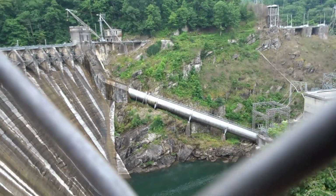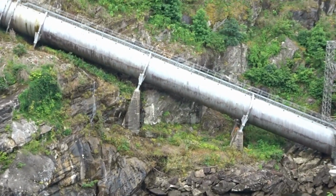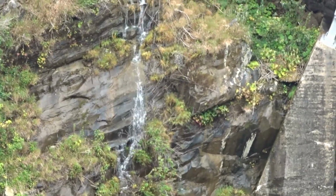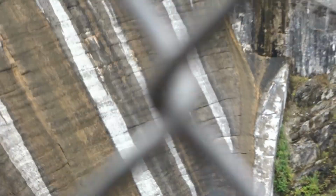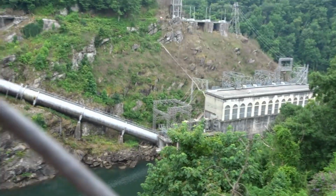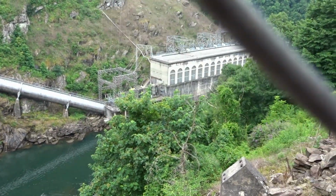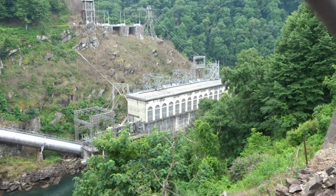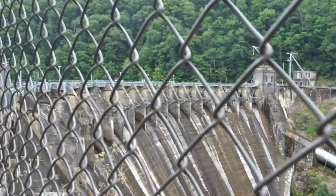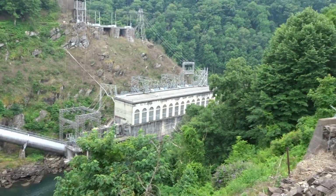Oh, yeah. Let me zoom in. Ah, dang it. Fence. There ain't no way this is abandoned, because there's the power plant right there. They're draining all the water to spin the turbines. I guess that's how they get power to Robbinsville. Man, I wish we could walk on the dam. That'd be so sweet. But probably go to prison. But you can hear the turbines whining.